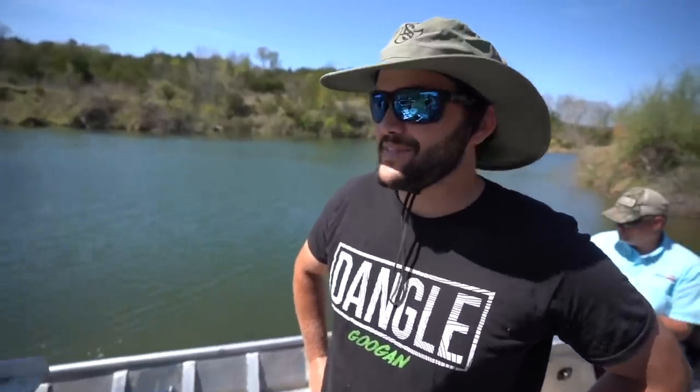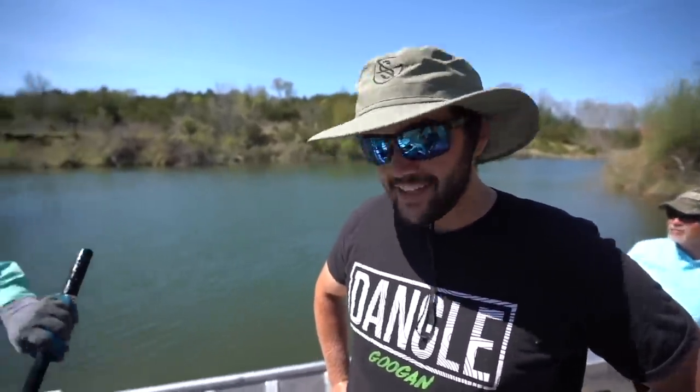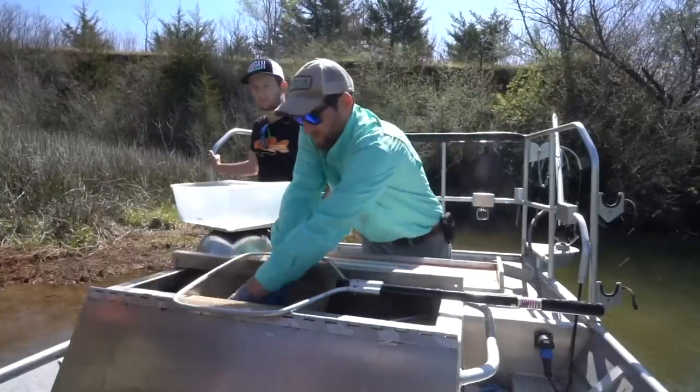6.25. This is a 6 pound bass living in my pond. That is mind blowing right now. 6.25. Yeah, that was a big fish right there. That's crazy.